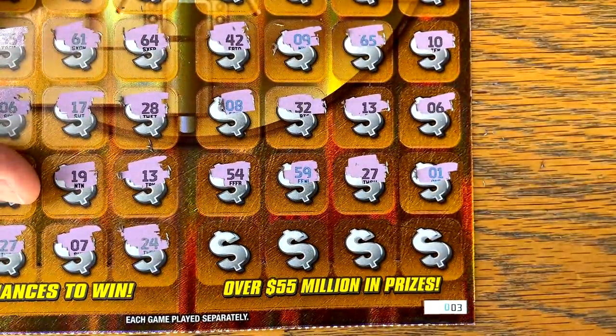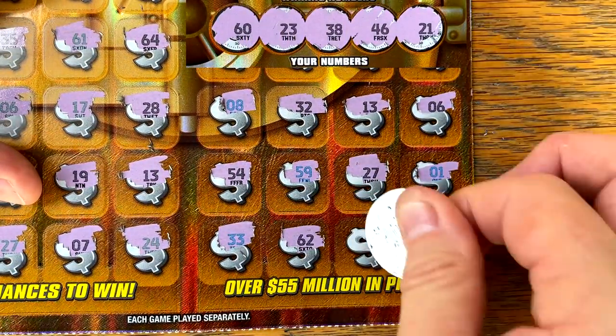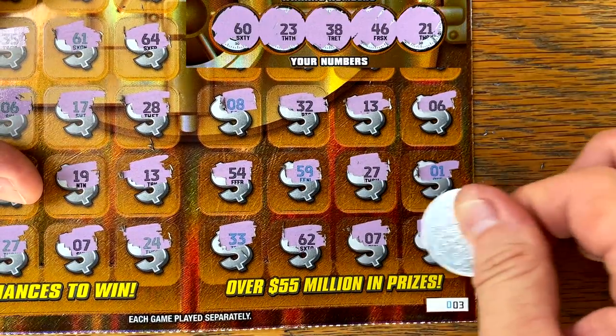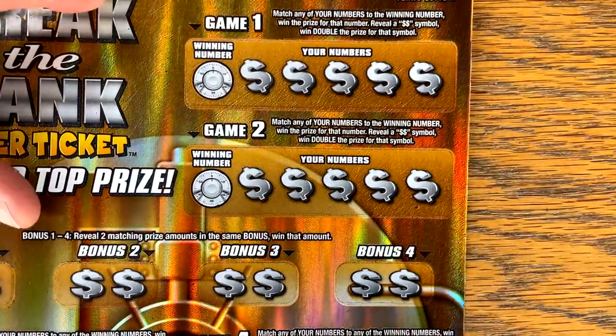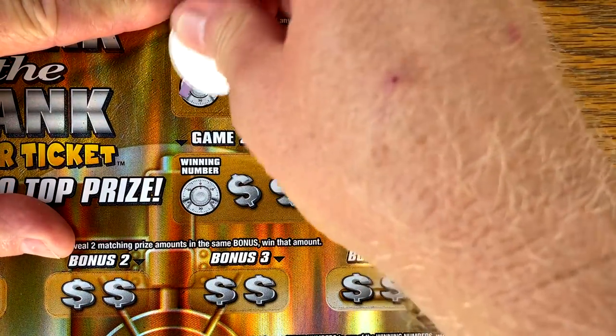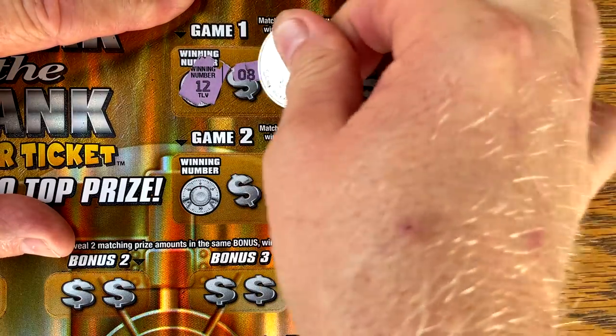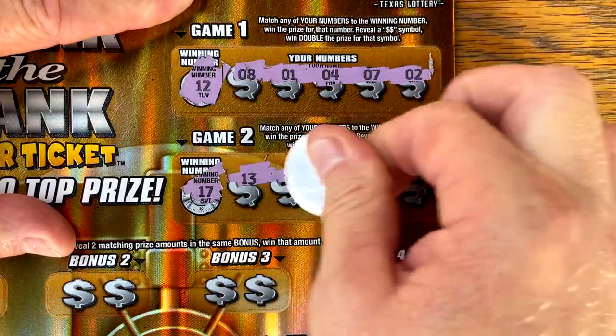All right, last row. 33, 62, 7, and 31. Odds for hitting 200, not bad. It's one in like 324, I believe. So not bad for hitting 200. 12. 17, come on, double dollar.